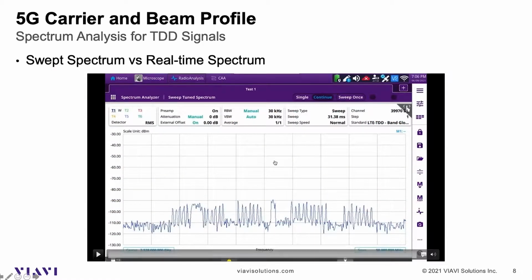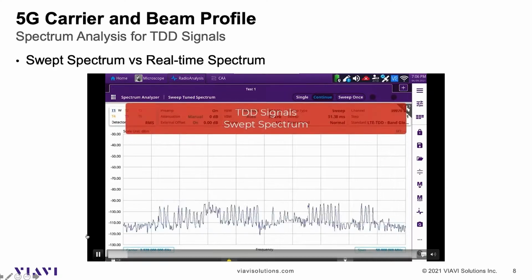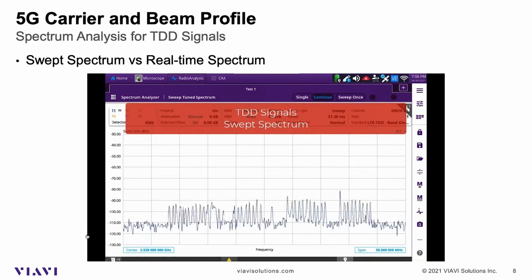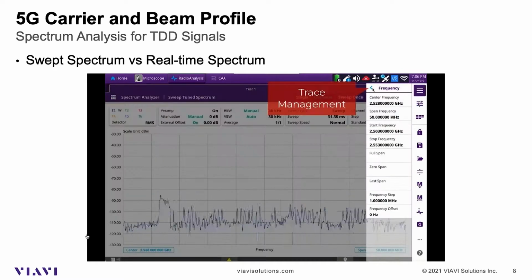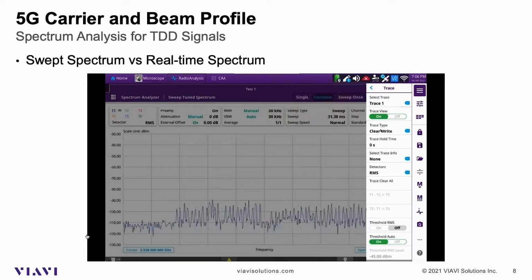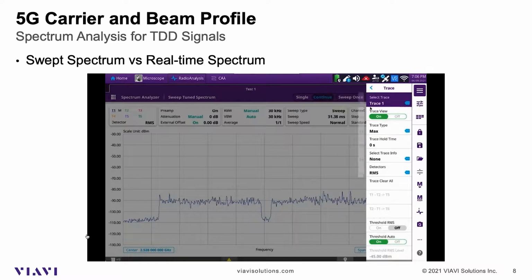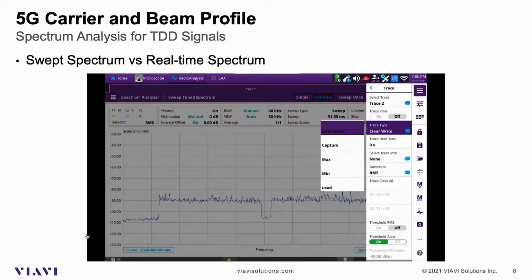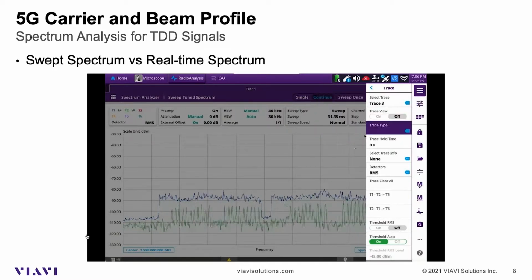quick example. So here I'm going to be making a measurement, and as you can see, this is a TDD signal. You can see that it's fluctuating up and down, control signals, because of, again, the difference between the uplink downlink. I'm going to be doing some trace management, meaning I'm going to be associating different traces based on power levels. I'm going to be basically setting trace 1 to have a max hold, trace 2 to be real life, and then trace 3 to have a min hold.